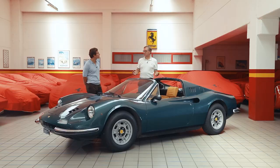Fantastic. So, can you tell us again how many 246 GTSs were made, and what was the difference between the right-hand drive cars and the European and American market? Sure. As I said, in total 1,282 cars, and that splits down into just 402 cars of the left-hand drive European model, the car we have here. We had 257 right-hand drive cars produced.